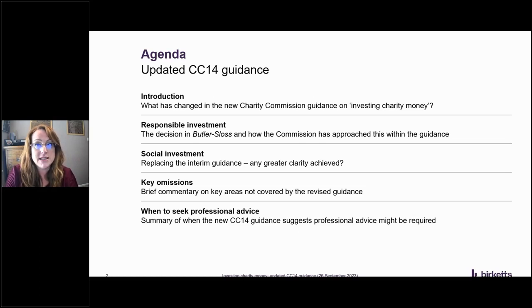Then I'm going to focus in particular on two areas that many people are really interested in. The first being how the Commission has reflected the decision in the Butler-Sloss case within the new revised guidance. And then secondly, how it has integrated the guidance on social investment, which, as you'll recall, we had as interim guidance for a very long time. It's now integrated within the new guidance, and we're going to have a look at whether the new guidance provides any greater clarity or additional guidance on your powers to engage in social investment.